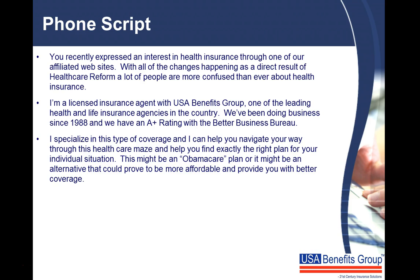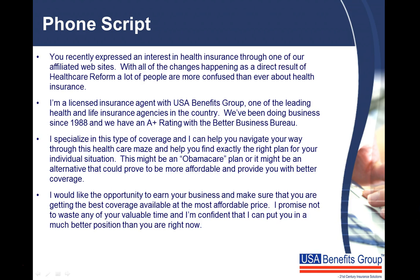This is what I do, and I can help you navigate your way through this healthcare maze that's out there right now, and I can help you to find exactly the right plan for your individual situation. Now, Bob, this might be an Obamacare plan, or it might be an alternative that could prove to be more affordable and maybe even provide you with better coverage. So what I'd like to do is have an opportunity to earn your business and really make sure that you're getting the best coverage available at the most affordable price. That's my goal. I promise not to waste any of your valuable time. I know if you're anything like me, you're very busy, and I don't want to waste my time, and I'm sure you don't either. And I'm really confident that I can put you into a much better position than you are right now. So let's just go ahead and take a few minutes and go over some of the options that might be available to you.